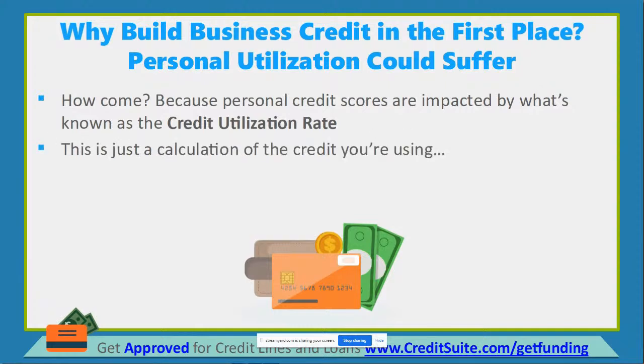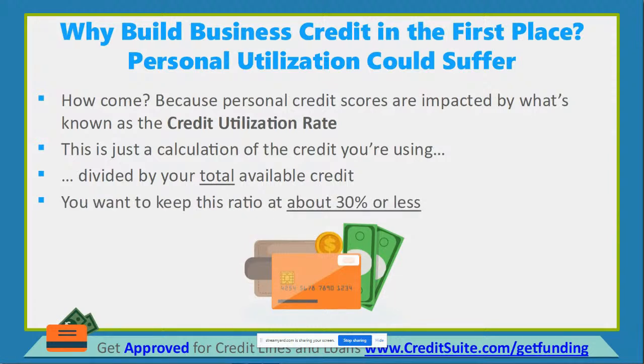Why? Because personal credit scores are impacted by what's known as credit utilization rate. This is just a calculation of the credit that you're using divided by your total available credit. So you want to keep this ratio about 30% or less. So if you're constantly using personal credit cards for business expenses, you're going to try to figure out why your credit score won't get above a certain score, why it won't rise above 680, why it won't get above 650. And that's because your utilization keeps showing up as you use these accounts. It's preventing you from getting your score to raise higher. So on the personal side, we're told that we need to be less than 30% utilization on our credit accounts.